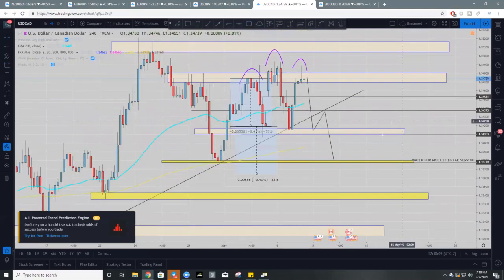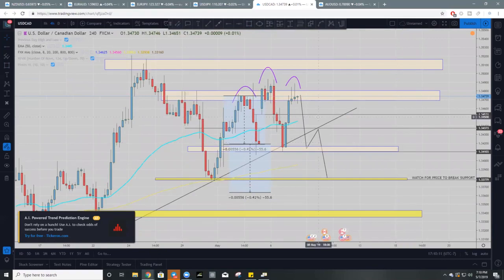So that's USDCAD in a nutshell, guys. I'm looking for the trade opportunity in this zone, stop loss at the high. This is a head and shoulders pattern that I'm expecting. So if it's going to play out correctly, it needs to respect the head. So the stop loss is at the high.